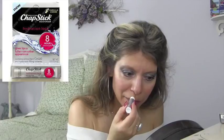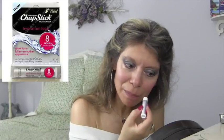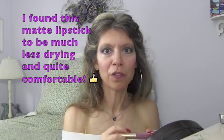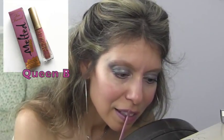Before I put it on, I'm going to put on my chapstick that I told you about in the last segment, above my lip, below my lip, and then on my lip too, because I just find matte lipsticks to be a little drying for me, although I love the way they look. So we'll finish it off with this. I love how you can get so precise with these doe foot applicators.